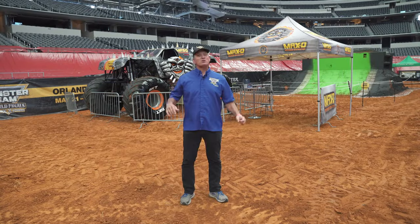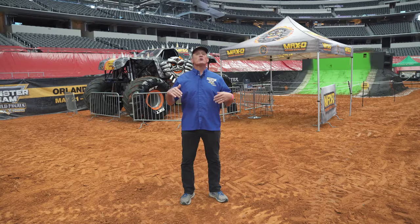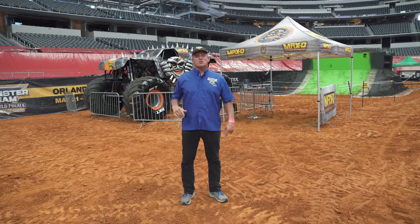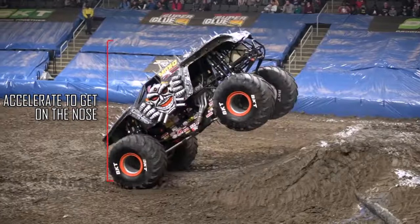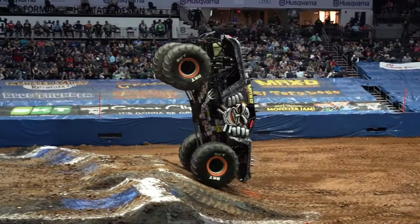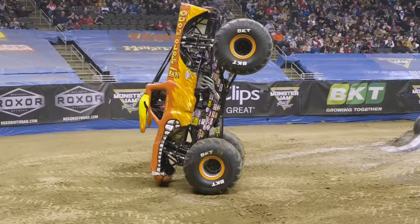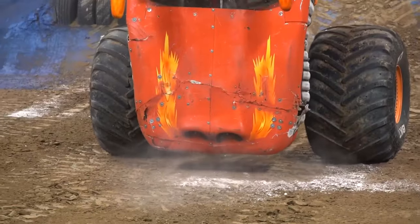You want to take your Monster Jam truck, you want to come over an obstacle, and you want to make the rear tires go faster than the front. So when the front tires fall off that obstacle, you gas it. That makes it upset the truck and put it right on the nose. You gotta use brake. You gotta use throttle. You gotta use everything at the perfect time to get your Monster Jam truck to balance perfectly on only the nose.